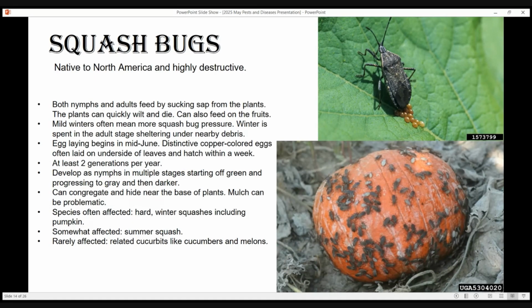So these are a native pest, and they are apparently highly destructive. Again, why I wanted to do this talk is I'm just not familiar with a lot of these because I've never had to deal with them. So yes, highly destructive squash bugs. I think most of us know, but squash bugs go through incomplete metamorphosis, so the nymph is just an immature form of the adult, with some slight variations.